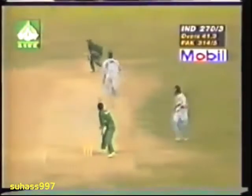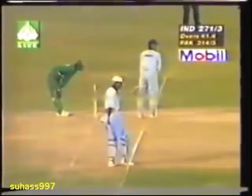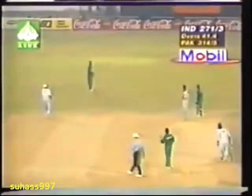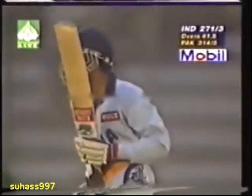Balls into the gap, they're looking for two. Jadeja coming back. It's a good throw to the keeper's end, but not quite good enough. Inzamam-ul-Haq, and there's trouble for Ganguly. He's gone down holding the calf, whether it's a cramp or something else. There's Azharuddin at the square leg position at the striker's end. Ganguly must also maintain his ground as well. He can't even wander out of the crease.